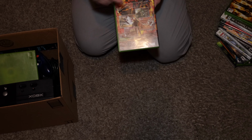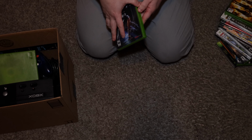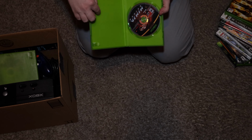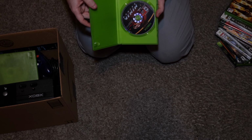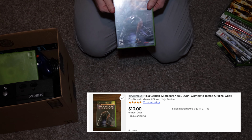And I believe this is a 3D, yeah, it's a 3D version of that game. And people just love it. I might play it before selling it just to see if this is as good as or better than the Genesis. This one looks like it doesn't have a manual either, but it does have the disc, and this is actually a tight case, so I'm not going to move that. And it goes for this price online.